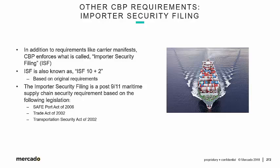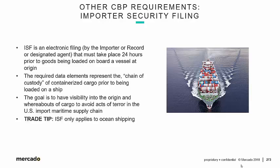And as we'll see in a moment, ISF 10+2 is about creating a digital trail of the physical whereabouts of cargo from origin and in whose hands that cargo was through the entire journey into the United States. That's all done electronically through the ISF filing. As we said, ISF is an electronic filing by the importer of record or designated agent, more on that in a second, that must take place 24 hours prior to goods being loaded on board a vessel at origin.